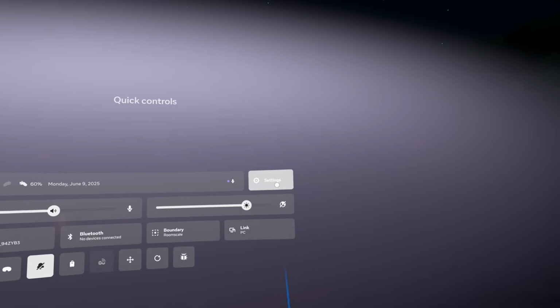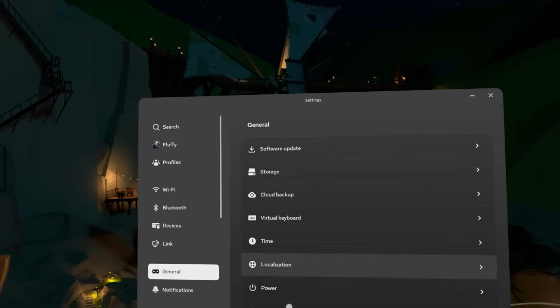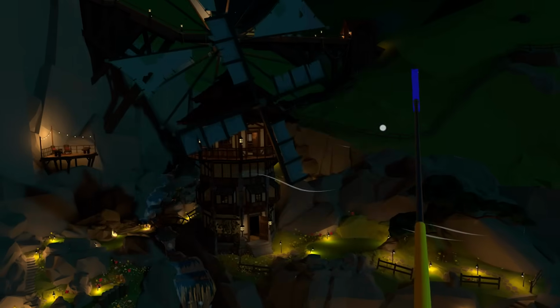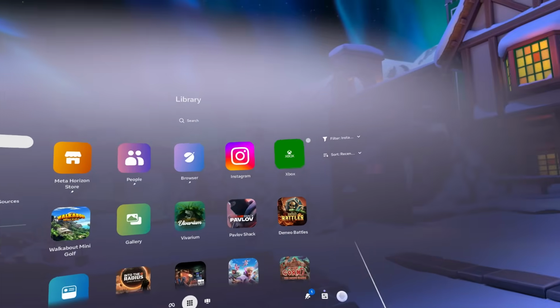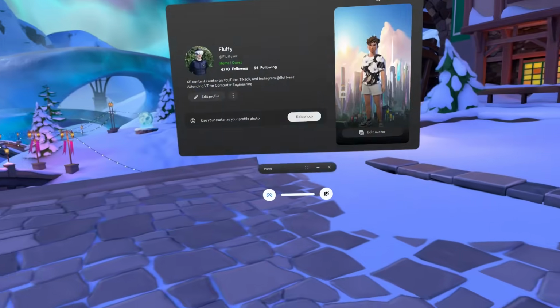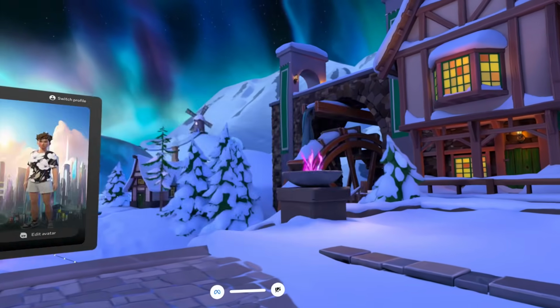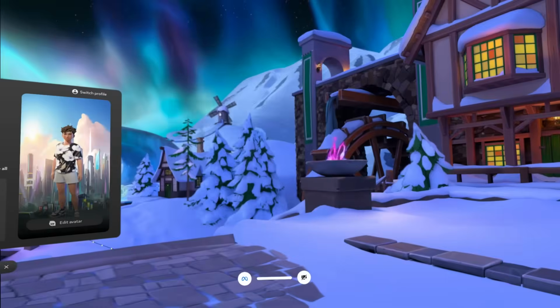The navigator doesn't yet handle everything. For example, core settings still open in their own 2D window, which breaks the flow. If navigator is supposed to be the OS layer, it should include all system level controls with no exceptions. Right now, it feels like we're stuck in a halfway point between two interfacing philosophies.